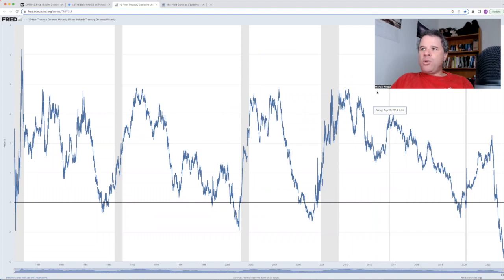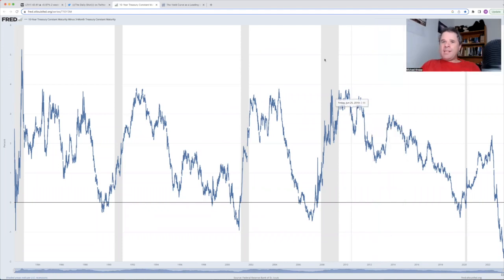So what this is looking at is the difference between the 10-year Treasury and the 3-month Treasury. Typically, normally, the yield you get on the 10-year should be higher than the 3 months. That's what should be happening. So that's what it's showing here, the difference between the two. So when it's positive, that means the 10-year Treasury is greater than the 3-month Treasury. But on occasion, that's not what's happening.